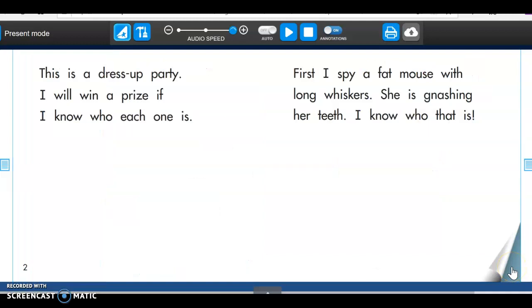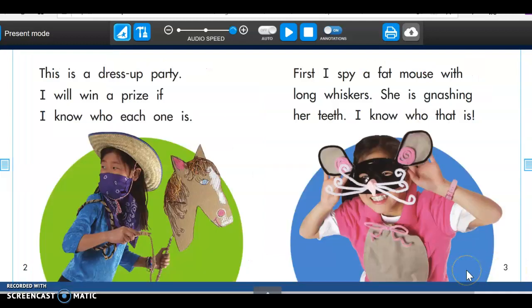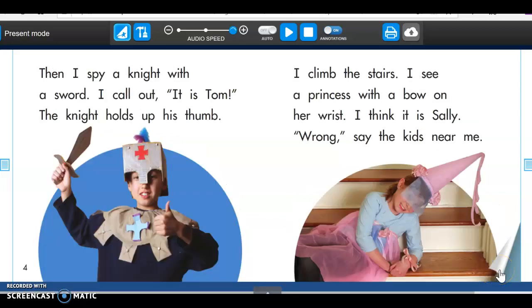I know. This is a dress-up party. I will win a prize if I know who each one is. First, I spy a fat mouse with long whiskers. She is gnashing her teeth. I know who that is. Then I spy a knight with a sword. I call out, "It is Tom!" The knight holds up his thumb.